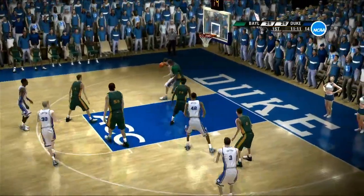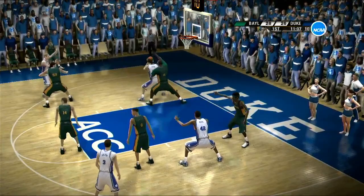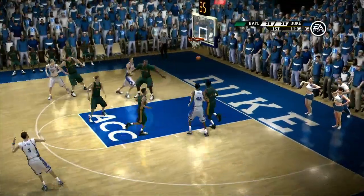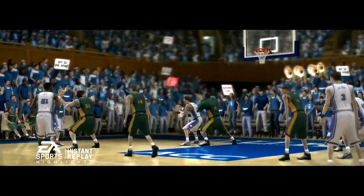On the inside, he uses the shot fake. 10 seconds on the clock. The Blue Devils have found a player who cannot seem to miss, Dick. Brad, he's on fire.